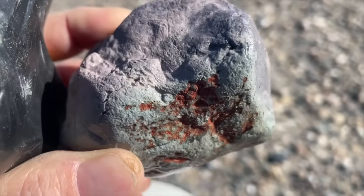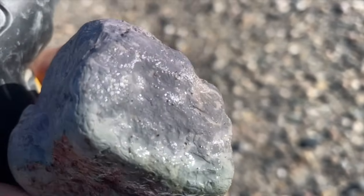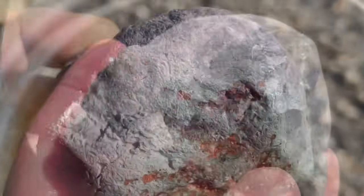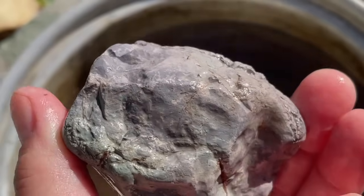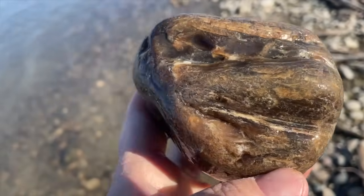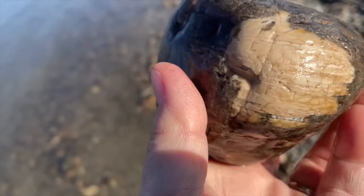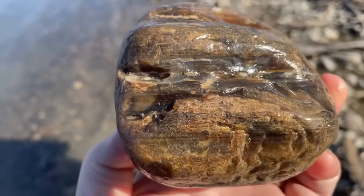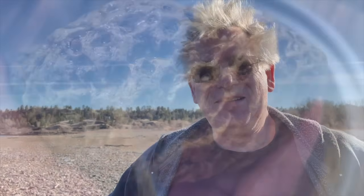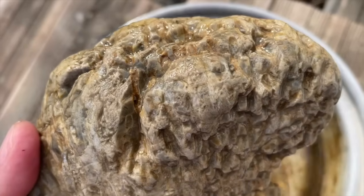Beautiful piece of porcelainite. It's got purple and light purple and dark purple and blue and red. What a crazy piece. Jim found this on the way back to the boat. Wow. That's beautiful. Very agatized. That's right. That's my favorite agatized wood. Here are a few more beautiful rocks that we found along the way but didn't film.